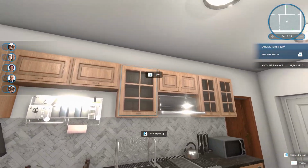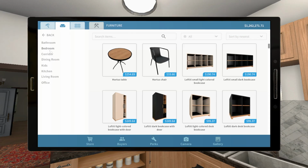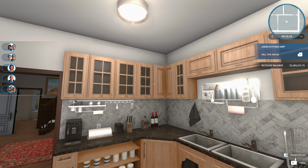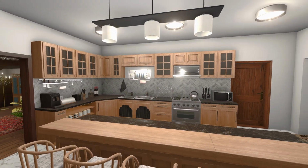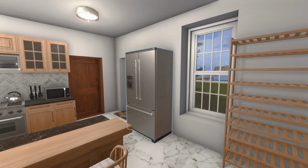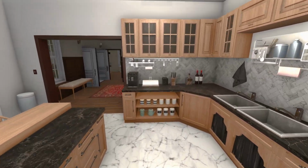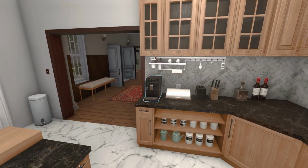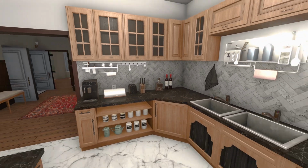But then for the upper cabinets, the hanging ones, we went with the Imbus cabinets, because I think they looked better for the look that I was going for. They are the same wood tone, so you can't really tell that it's two separate sets, but yeah, I think it worked out great. We have our nice big stainless steel fridge over here. We've got a little pantry shelf in the corner, and then just a bunch of various kitchen accessories, you know, microwave, bread box, etc. Even managed to sneak in a couple of bottles of wine and a decanter.